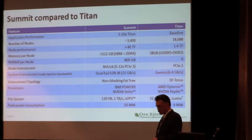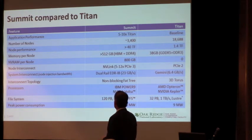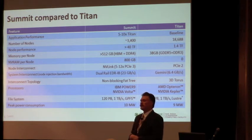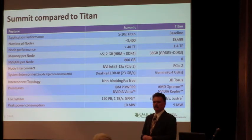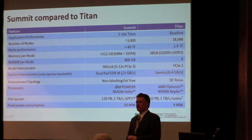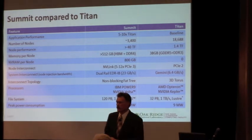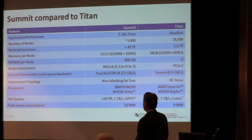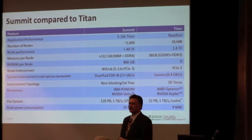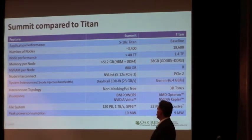So here's a comparison between what we currently have with Titan and how that is going to change on the way to Summit. The application performance on Summit will be 5 to 10 times faster than on Titan currently. Our node count is going to be significantly down from what we currently have. And our application programmers are really very excited about this. This is one of the aspects of the new machine that they're really looking forward to. These are going to be extremely fat nodes. We're going to go from 1.4 to about 40 teraflops of performance per node.